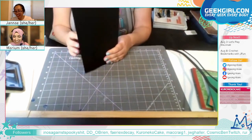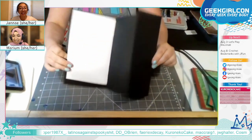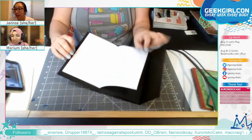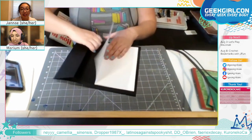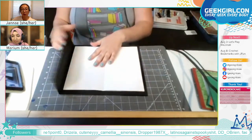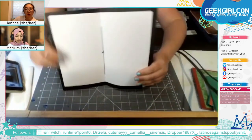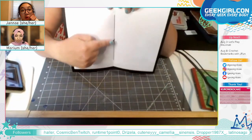This is called a single signature book. And this is an example I have. This black paper is the cover. And then inside, I have my single signature, which is a bunch of pieces of paper that have been folded together at the same time. And then they are stitched together in the middle using three holes, 1, 2, 3.